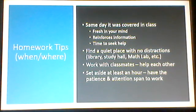and that's why, if you watched a previous video that I did about taking notes, after class you should be reviewing your notes. That also reinforces the information. It helps you remember it more. If you then also do the homework that same day, that reinforces it a second time, and now you're much more likely to remember the things that happened in class that day than if you wait a couple days before you try to work on the homework.